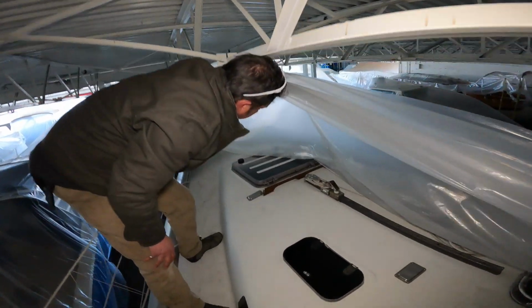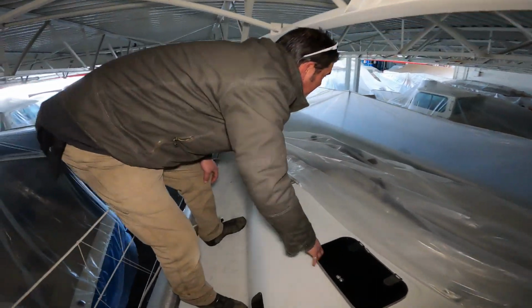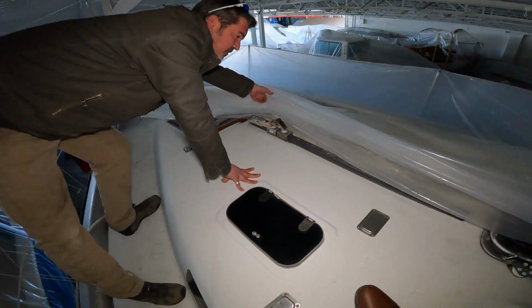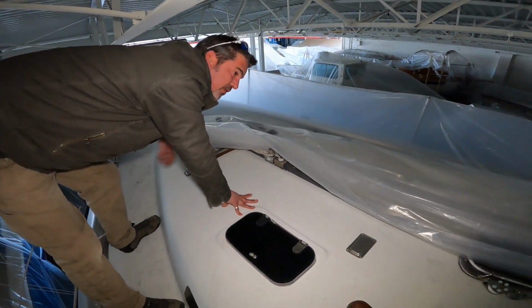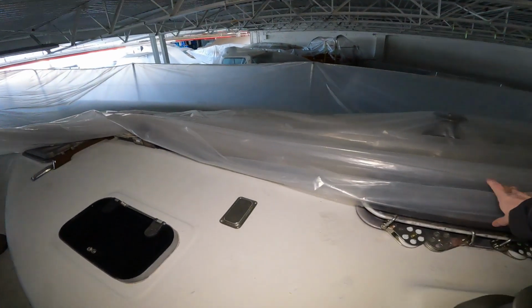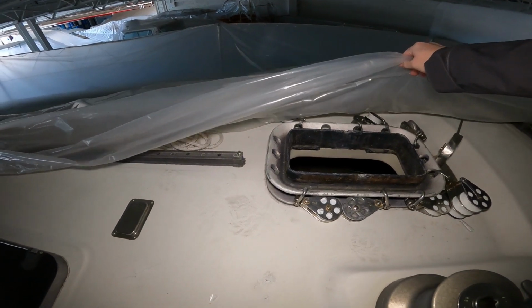Good size forward hatch for putting down your gear. Yep. And your sail changes. Head hatch. What's this track? Oh, that's the baby stay. Okay. A little tension for the mast going forward. Lots of blocks. And this is keel step. It is. Nice. It's a big stick that goes in there. Jeez.